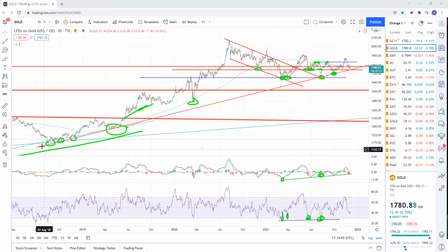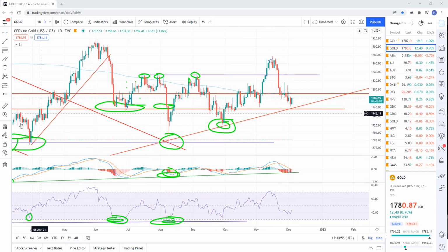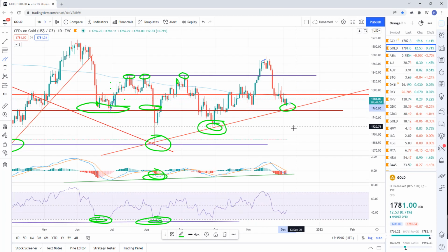Here's gold bullion, and you can see back from 2018, this is your bullish trend that we've started. Every single tag of this trend line has held, and we're coming right down to that trend line now. Basically, we could go a little lower, but we're pretty much at it. So the bull trend's still intact. We're still above support. Trend line's about 1760 or so.